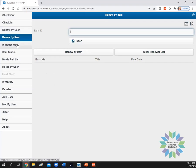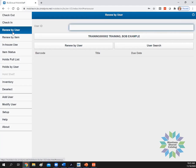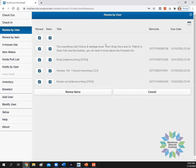There's also Renew by Item. This is most helpful if you just have the item in hand and you're going to scan it or type in the number. It will also list whether or not it was able to be renewed at the bottom of the screen. Kylie, there is a question. Can you email a renewal receipt from the renewal screen? That is a very good question. I do not think that you can, but let's take another look.